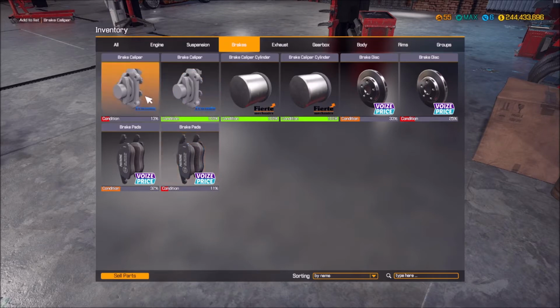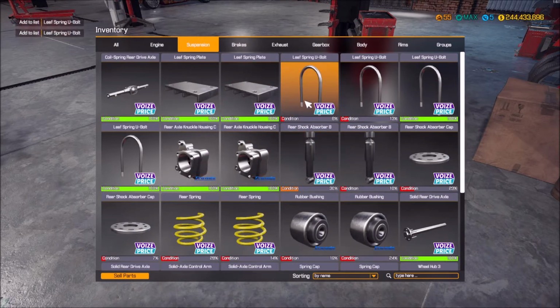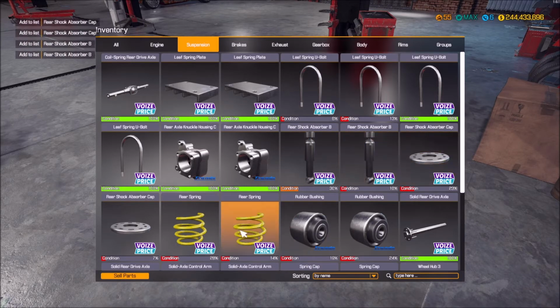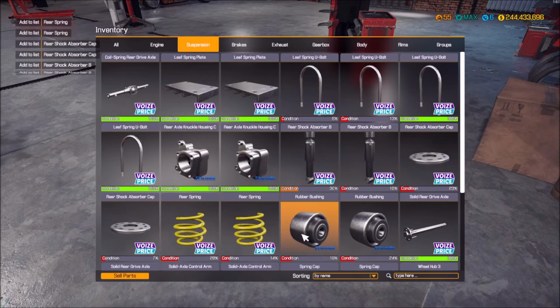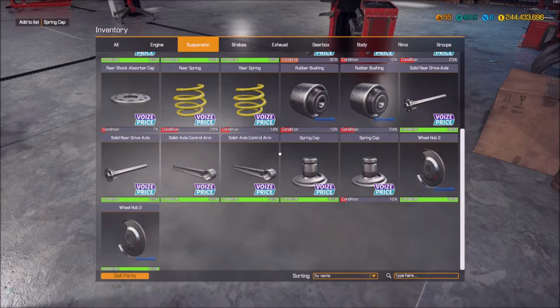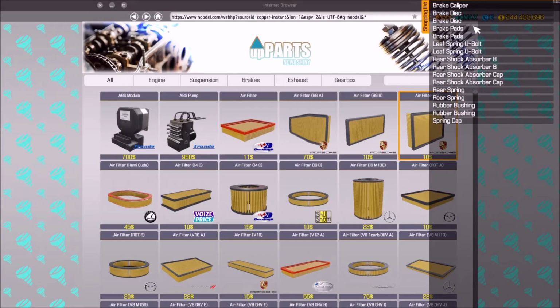So let's get here. We're getting a caliper, a couple disc brakes, a couple of pads. Okay. So I'm using my list as much as possible here. As you can tell, I'm right-clicking all the pieces that I need. And then I jump out of there, go into my tablet, and jump over into the shopping list, and there, lo and behold, is my shopping list of everything I need, and I'm not going back and forth.